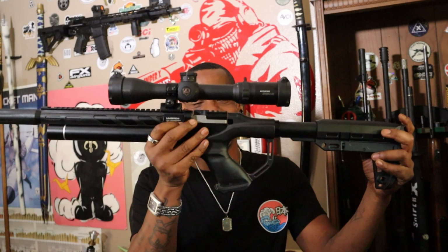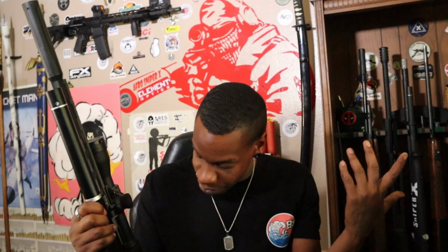Shout out to Umarex. Other than that, though, I love this freaking gun, guys. It is pretty awesome. JT was kind enough to give me 2 magazines with this bad boy, so that's a 1-up. Big shout out to you again, JT. So I'm liking this gun, guys.